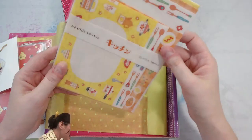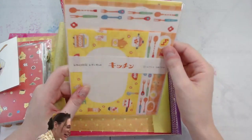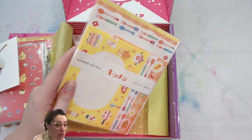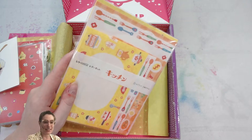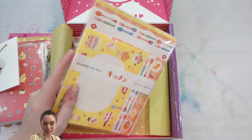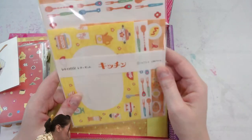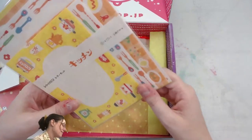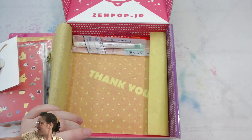What is this? Is this a stationery set? Are you kidding? This is so cute. I'll never use this. I love stationery, but you know who uses letter sets in this house? Joseph uses the letter sets because I can't bear to use it because it's too cute, but he actually goes ahead and actually utilizes it. And this is so adorable. I want to design stationery like this. I love this kind of stuff. Look at this cuteness. That is a very cute set.